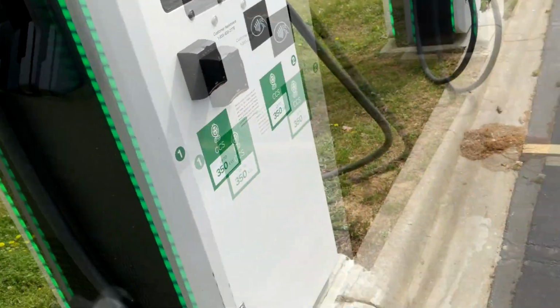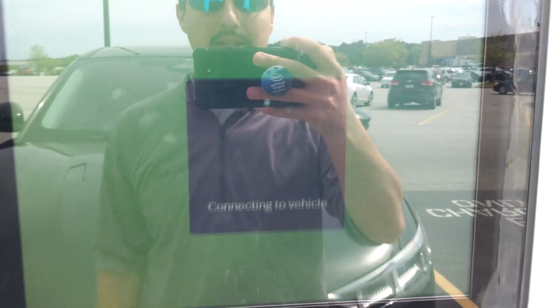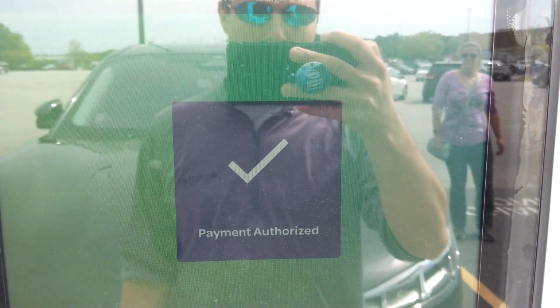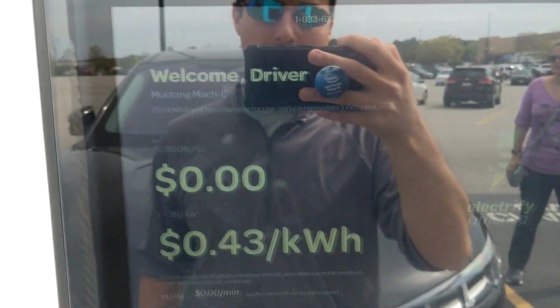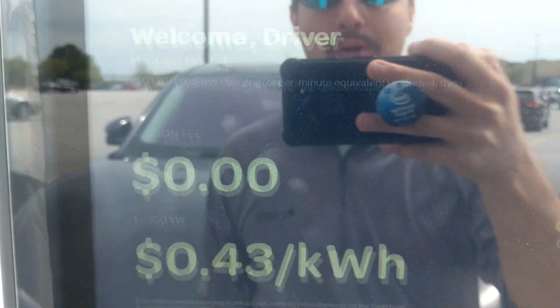All right, just pulling up to the Electrify America station here in Columbia, South Carolina. Now we should be able to Plug and Charge according to Ford. Oh, hold on. All right, so we are plugged in. Let's see if this actually works the first time. Connecting the vehicle. Processing payment. Awesome. Payment authorized. That's a good start. Initiating charging. I'm hearing things clicking on the car, so it looks like it's going.